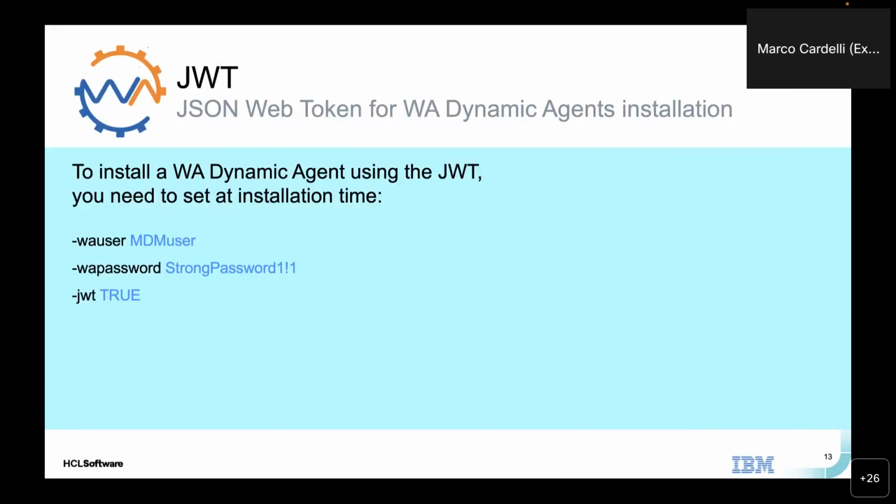How can you decide to use it? When you install the dynamic agent, you can use this option. The workload automation user, the workload automation password, and then the option JWT true. And this will automatically enable the JWT token communication with the server.